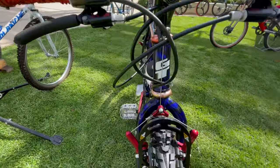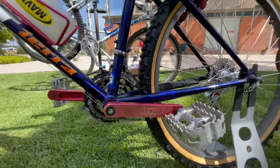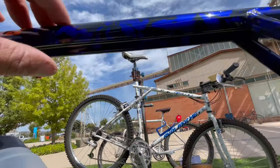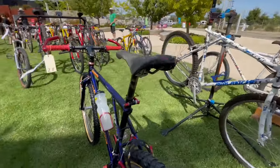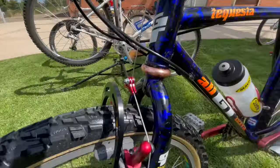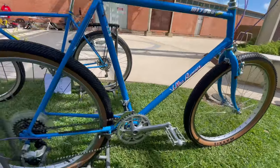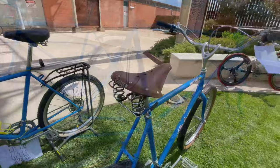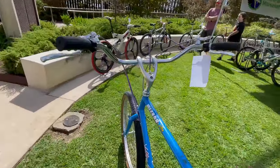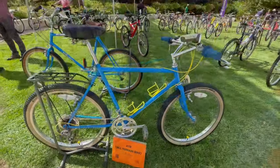Another favourite of the show as well, this Tequesta is another one of those bikes that if you know what you're looking at, if you look really closely, all the spec and the parts on this bike are absolutely top shelf. This is a ripper example. It's a mint.